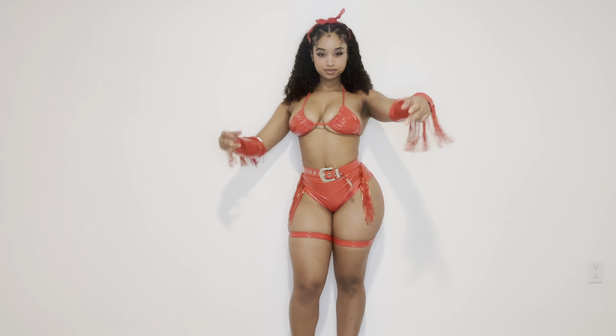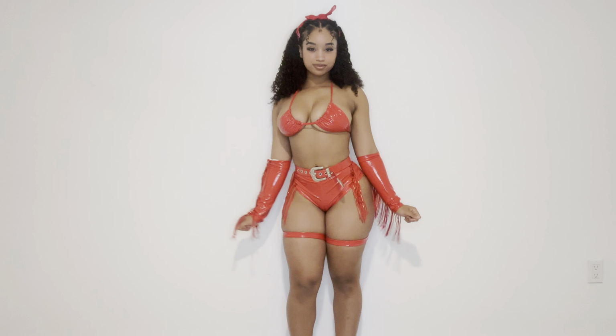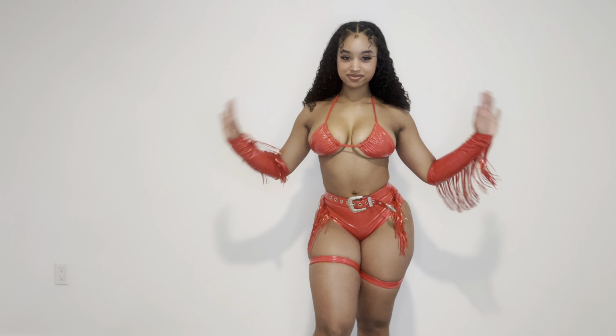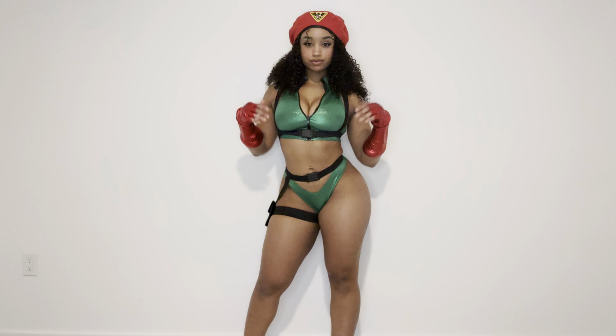Anyways, like I said, with the bandana, I'm gonna give this costume a 9.5 out of 10 just because I felt like the hat was missing. But either way, super cute. You know what? No, I'm gonna rate it a 10. Whatever.